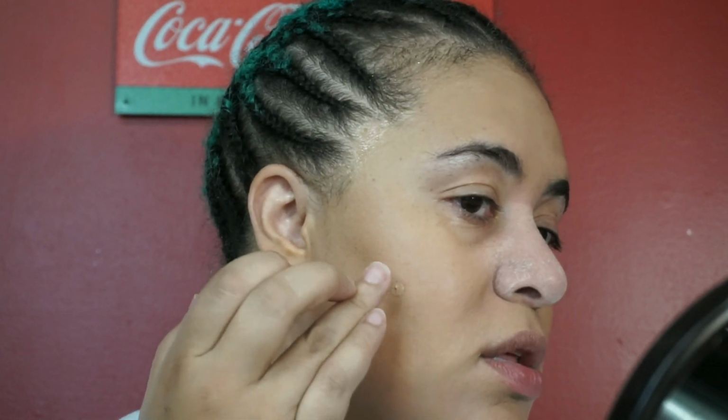Another good thing about this foundation is when you apply it with the brush, you don't get those pesky brush marks. So I don't have to ever go over this with a beauty blender. And then I'll just go in with some on my hand and do some spot concealing, like on this spot right here, the redness around my nose.